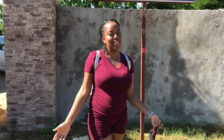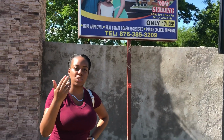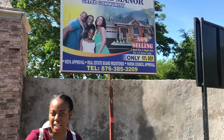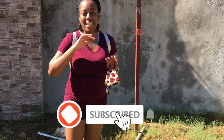You know, I'm always in Saint Elizabeth, for those of you who know, and the market is pretty much ripe now. Everybody buy their O's, everybody want them O's, got them all move out and, you know, independence and all of that. So we saw this sign and I'm like, might as well check it out and show you guys a new gated community called Genesis Manor in Goshen, and the starting price is $27.5 million and it's only 10% deposit. So I'm gonna show you guys what inside looks like.